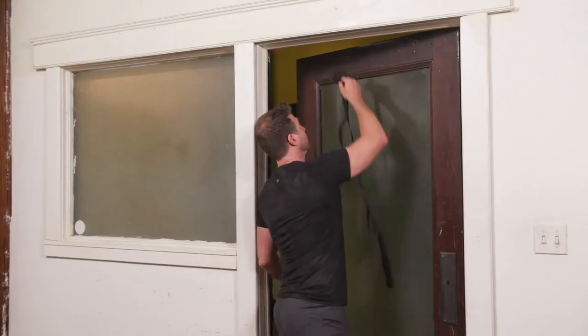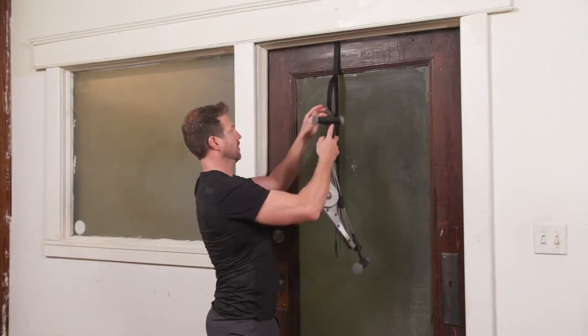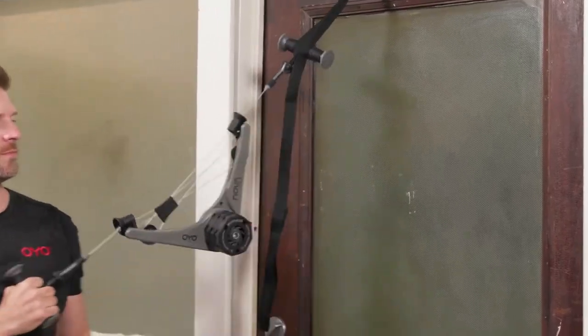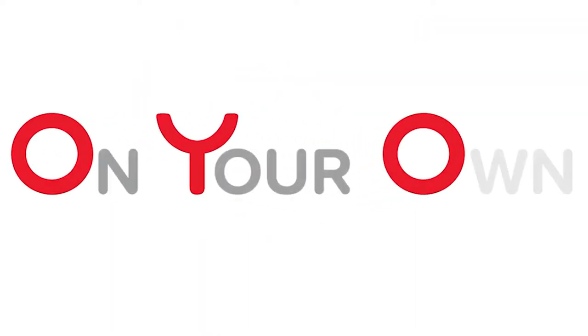It comes with 5 pounds, 10 pounds, flex packs, 25 pounds of resistance, leg, and door anchors. And they also provide a nutrition guide and membership in the Oyo Fitness Club for free, and online access to over 60 workout and 197 exercise videos. The price of this product is $150.